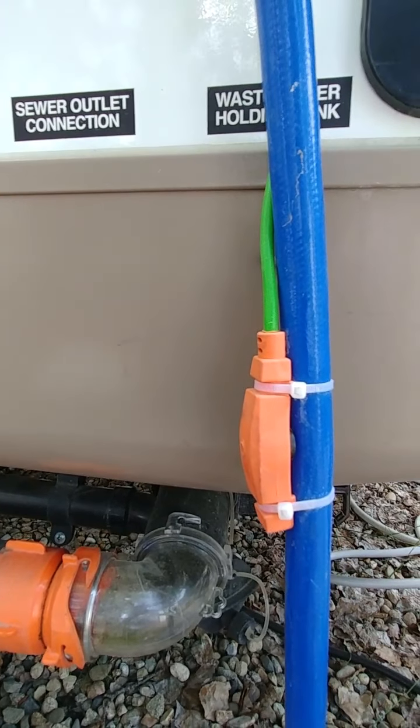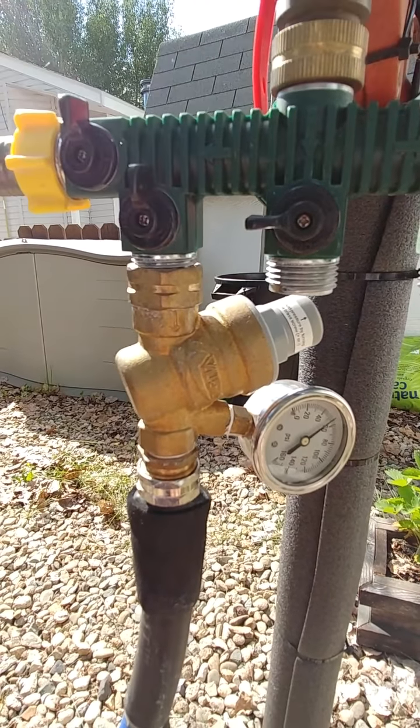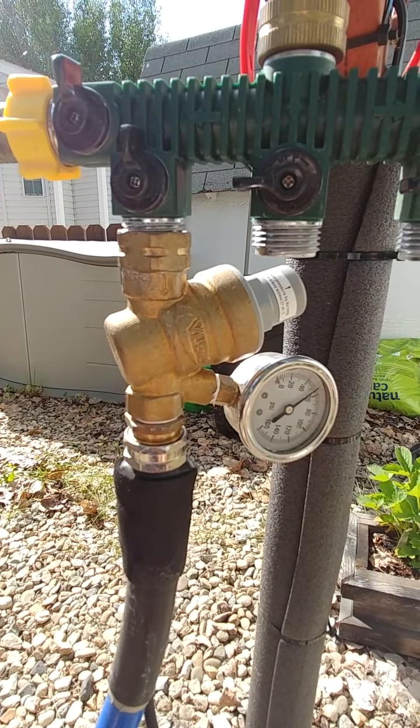Here is one thing that I think is a must-have. It is a pressure regulator, and you can adjust this one. This one's made by Valterra. They're not cheap, but it's a good investment. And you can definitely control how much pressure you're getting at your trailer. I have mine set pretty close to 60 because I have a newer trailer. A lot of the older ones aren't designed for more than about 40, and this just has a little screw that you adjust to change the pressure coming into your trailer.